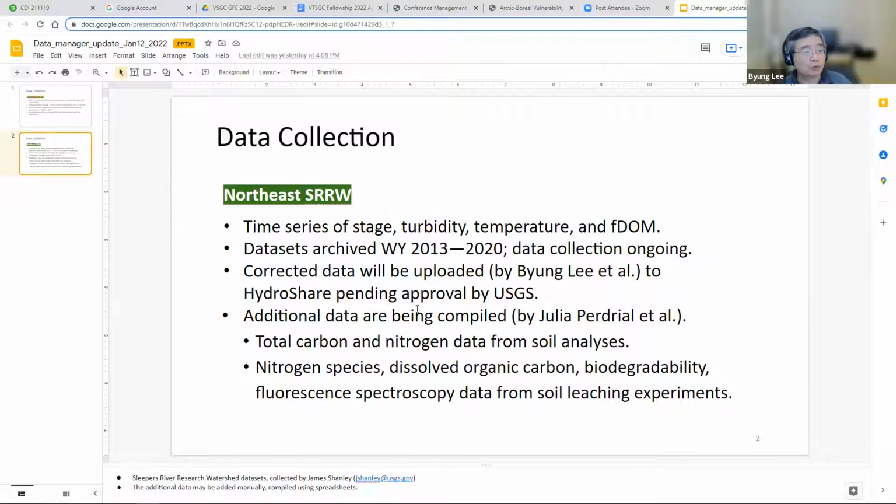there are two kinds of data in progress. And then there's a plan: when the time is right, we're going to upload that to HydroShare. So these are the two frontal efforts toward uploading data to the HydroShare that's shared by all clusters. That's about it. Thank you, Byung.